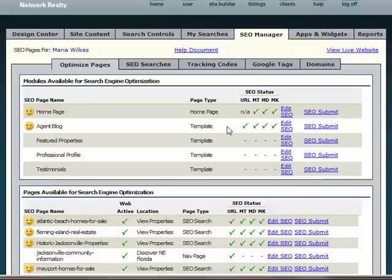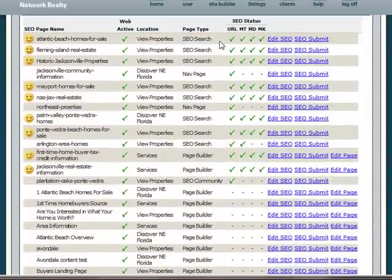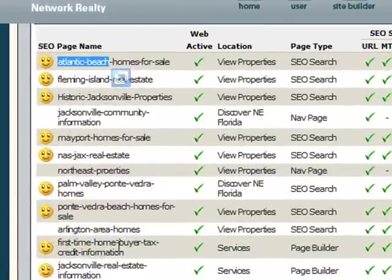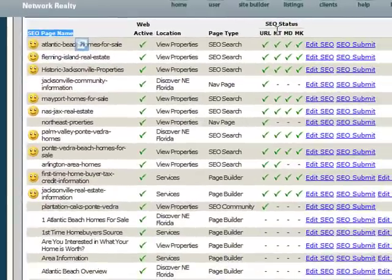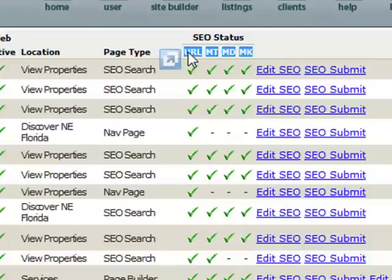Now you can create as many web pages on your website as you choose, and you can create an SEO strategy built into that. For example, if you wanted to specialize in Atlantic Beach or specific areas or specific types of property, you can do that on your website. You can create multiple pages, but then you can also further optimize them by giving them an SEO title, and providing specific information such as an optimized URL, the meta title, meta description, and the meta keywords. These are all considered meta tags.